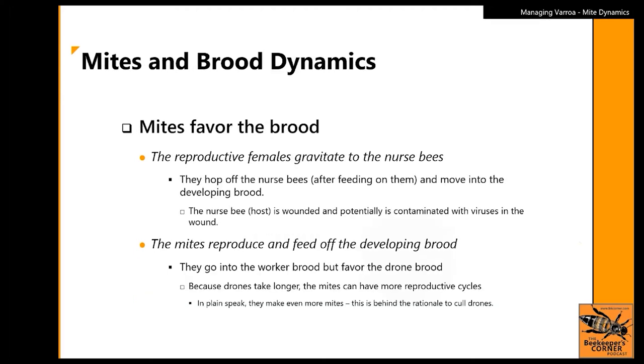Varroa mites favor the frames where the brood is because that's their food. They feed on the bees and they feed on the larva. They gravitate to the area where brood pheromone is emanated from the bees, calling out to their sisters to feed them and other things going on. And obviously they feed off of developing brood. So if you were going to search for a Varroa mite in a colony, where would you look? You'd have to look in the brood area. Just keep that in mind when I tell you something in a moment.